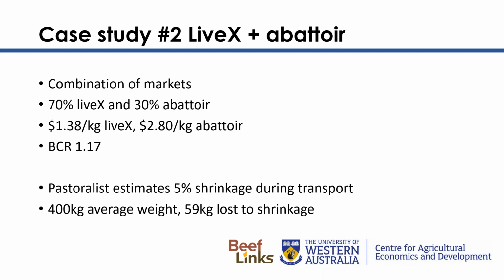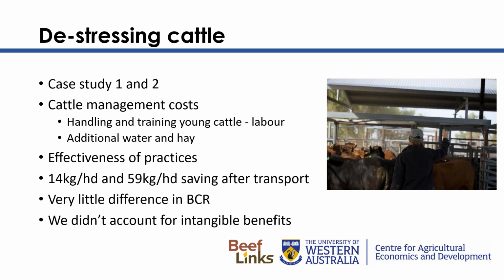So that was good. An interesting observation was that the pastoralists estimated that they're losing about 5% shrinkage during transport to these markets, and on a 400 kilo average weight, that's nearly 60 kilos lost to shrinkage. So the second change in management that we were interested in was, if you implement some of these de-stressing practices, does that make a difference? Is it worthwhile doing that?